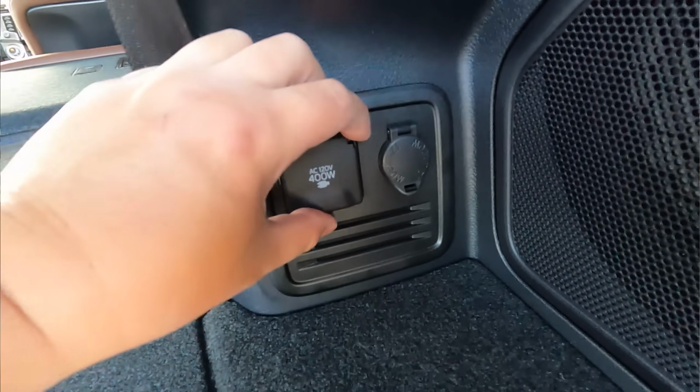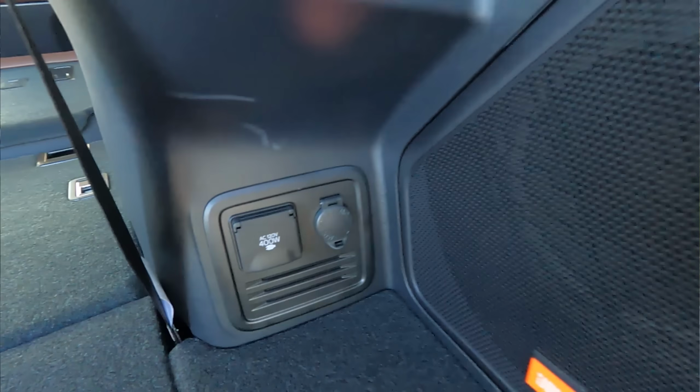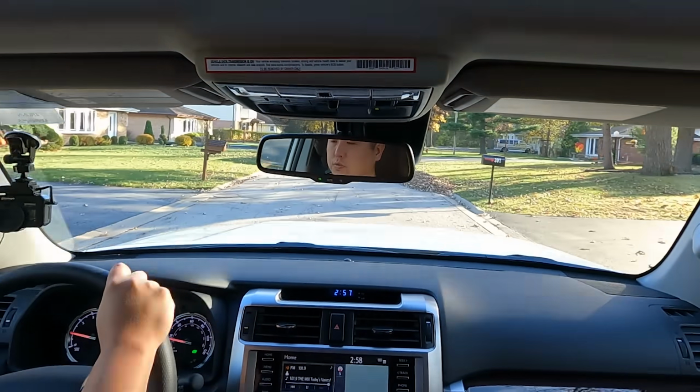In the back, you have a household outlet, a 12V plug, and also you do see a JBL subwoofer back there. This Limited comes with the JBL speaker system with 15 speakers. Yeah, 15 speakers, that's a lot. Now, if you wanted 3 rows, you can opt for it. You just have to pay a little extra for it.